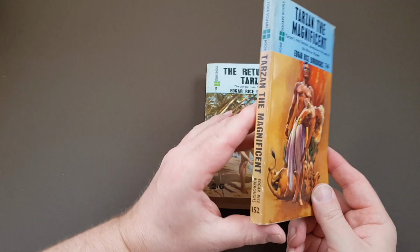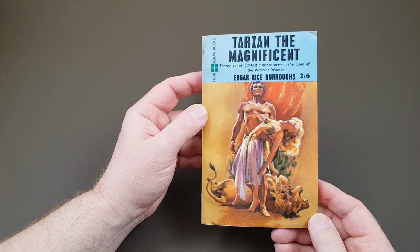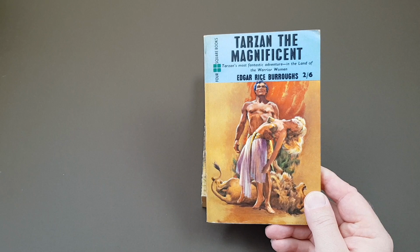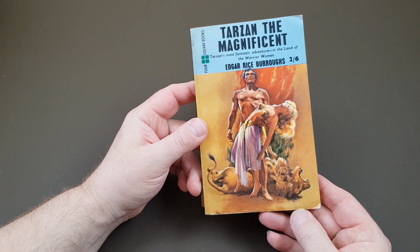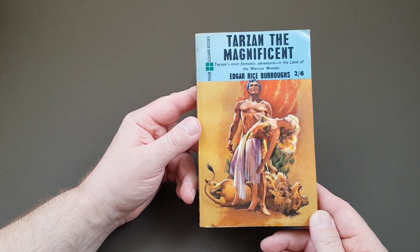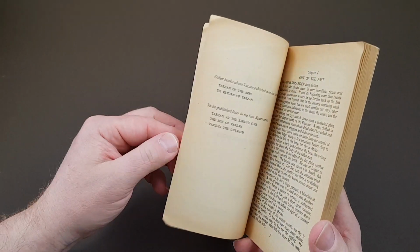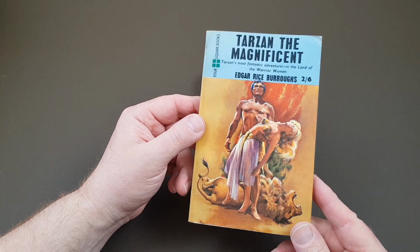Then we jump a little bit. So up to 152 in the Foursquare series. And we've got Tarzan the Magnificent. And Tarzan's most fantastic adventure in the land of the warrior women. And this one actually is the first one I've picked up which has got a cover artist's name, which is Mortlemans, and he was prolific in Britain around this period. Certainly did some stuff for Pan Books as well. And just so we're aware when this was published, this is still 1959, so it's still quite an early one.